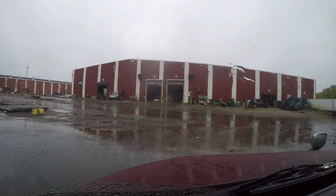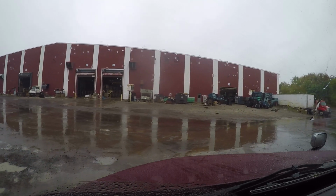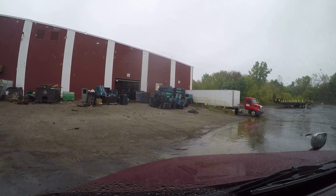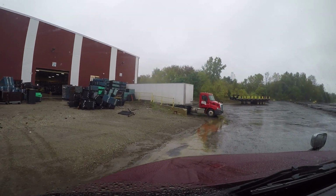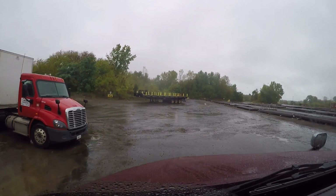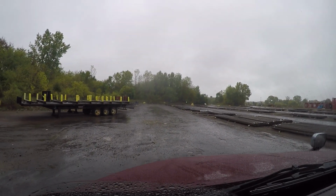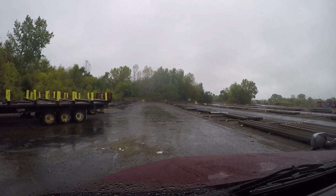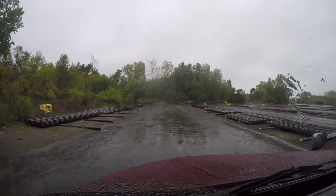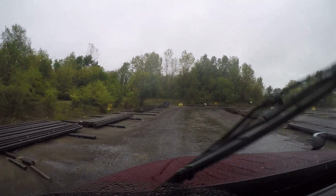So what I'm going to do now, like Cheryl said, is drive around this way. Normally I would turn left to loop back and go out the scale house, but she told me, since I'm picking up a load, to just come around this way and re-enter the scale, and we'll see about getting loaded. Just giving you a look at the place. Like I said, I've never picked up a load here before, so this will be a new experience for me.